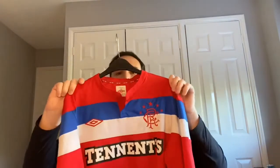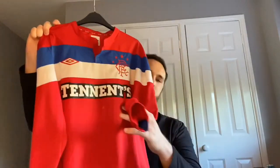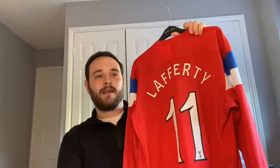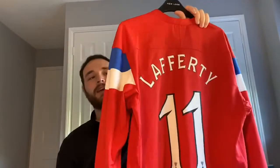And then the last of the piece is the rarest one. I've had conversations with a few other people about the shirt, about how much they think it's worth. I actually paid £6 for this on eBay. It's a 2011-2012 Rangers away shirt. It is a long sleeve, absolutely immaculate condition. There's not a bobble on it, there's not a thread pull on it. The best part is it is printed Kyle Lafferty, not the best name in the world, but to Rangers fans, he was a good player.